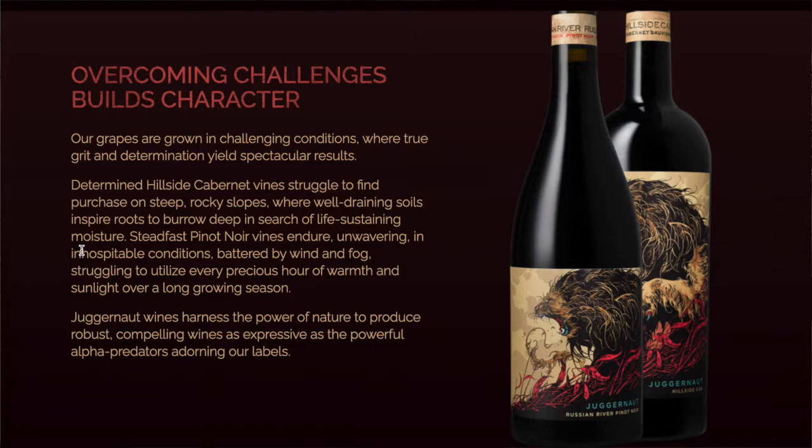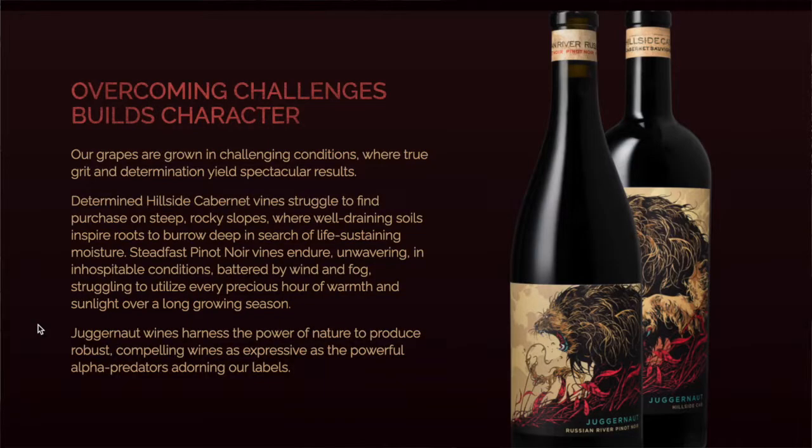All right, and the whole idea here is just overcoming these challenges. So they're really alluding to the terroir and how much of a struggle these grapes have, which is super important because we're sort of sadists in the wine industry. The more your wine grapes struggle, the more intense flavors you get. And the reason for that is because they produce such a great concentration of flavor when they have to try to survive. If they were pampered and happy, they'd be kind of washed out and bland. All right, so that's what this is talking about.